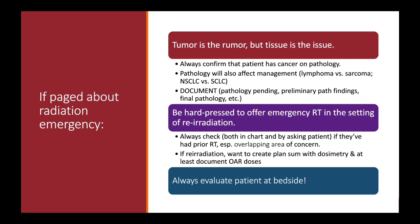Whatever it is, make sure you're clearly communicating with the patient and clearly documenting what's going on. So pathology is very, very important. The second thing I'll say is that you should be very hard-pressed to offer emergent radiation in the setting of prior radiation to the same area.